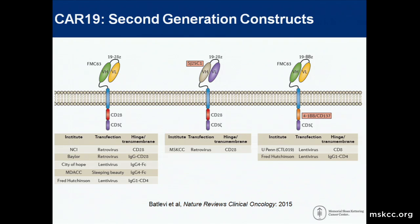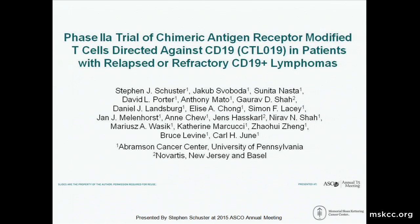And you can see the centers underneath each with variability in terms of gene transfer with either lentivirus or retrovirus, as well as a transposase-based Sleeping Beauty modality used at MD Anderson.